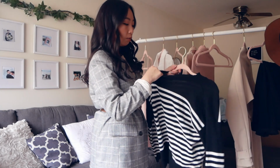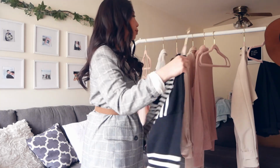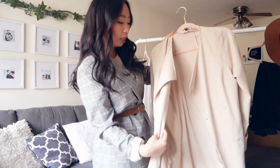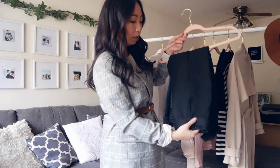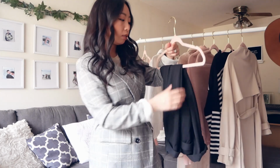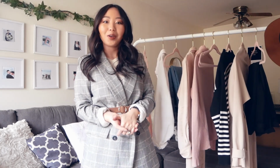And then I have this wide stripe, kind of low shoulder, light thin sweater. And two more items, this trench jacket that I've had for years, so it's definitely a statement piece for sure. And just these tie waist dress pants, trouser pants. And then just a few, again, pieces that you'll see over here that are hats and belts. So yeah, let's get into the outfits and see how I pair them.